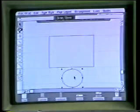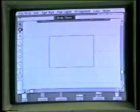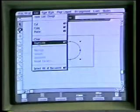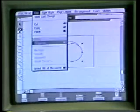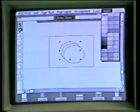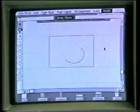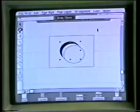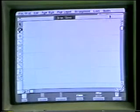Let me do a few more things with LisaDraw. If I want to duplicate that circle, I can go up to Edit and I can say Duplicate. So I made another copy of that circle. I'll make another one. I can shade them in. And as a layout tool, you can do things that would take you hours by hand. It really is a fantastic tool.